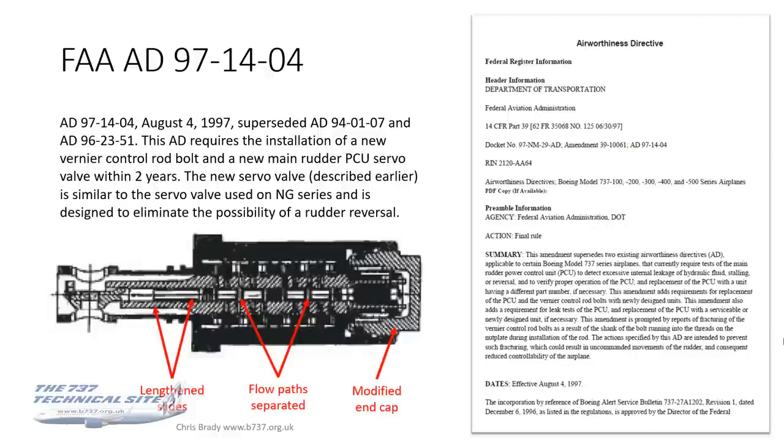But again, a reminder, the slides were lengthened and the end cap was modified, so you couldn't get an over travel of the slides, which could cause a reversal of the hydraulic flow, and those flow paths have been widened out, separated, so that again you can't have hydraulic flowing in the wrong direction.